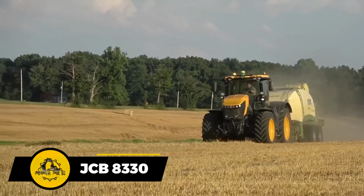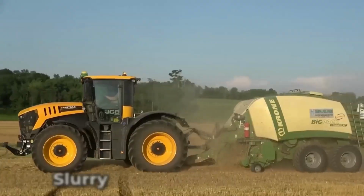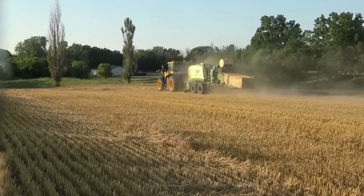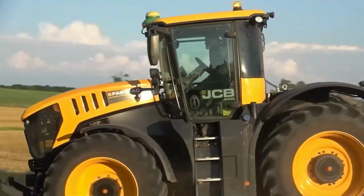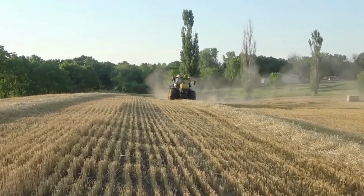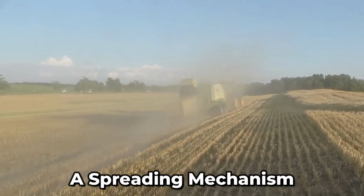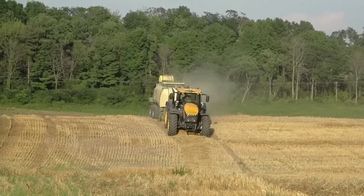Thanks to its clever design, it's a pro at tackling those heavy-duty tasks like slurry spreading with ease. With a generous tank capacity for loads of liquid manure, it can cover a vast expanse of farmland without constant refills. But here's the real gem. It's equipped with a spreading mechanism that guarantees the manure gets evenly distributed across the field.